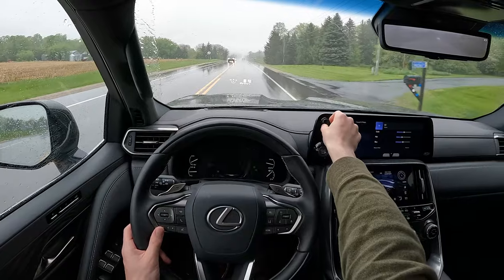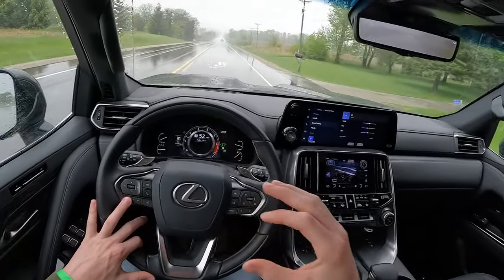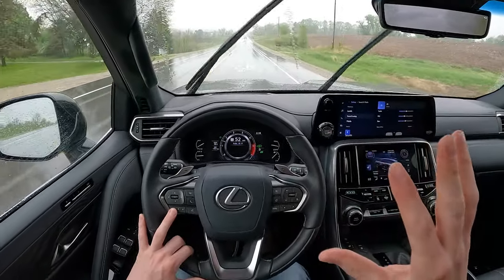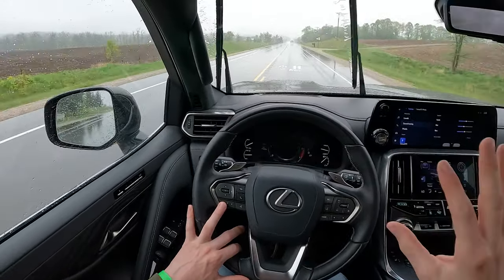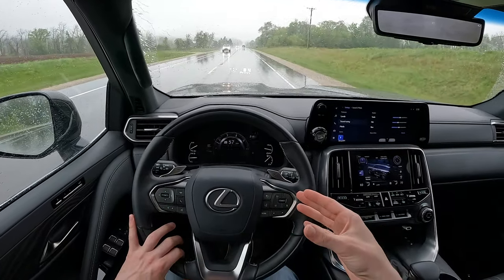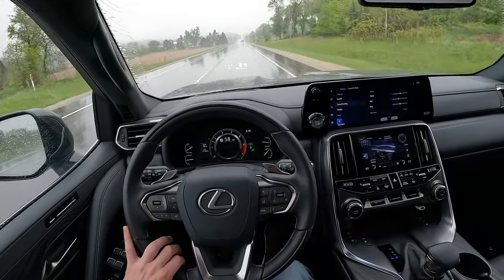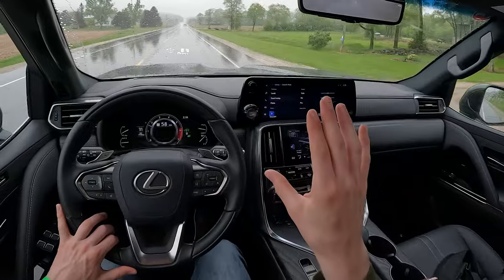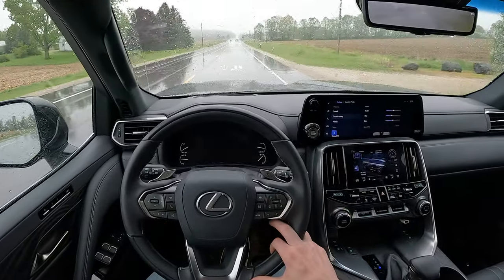My thoughts on the 25 speaker Mark Levinson system here in the LX600. I don't know if it's the weather, if it's the day, if it's the fact that I haven't had a lot of time to listen to the system and try different songs. I'm just not being wowed by the system in the way that I typically am with Mark Levinson SUVs. Again, it's something about that mid-range area. I don't know if it's the new head unit that they had to do different tuning for or something like that.